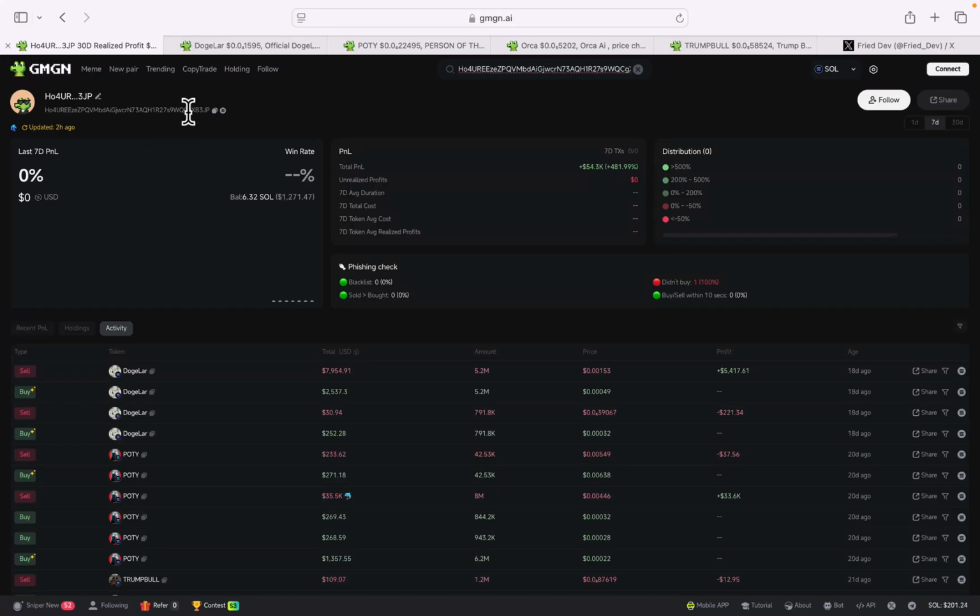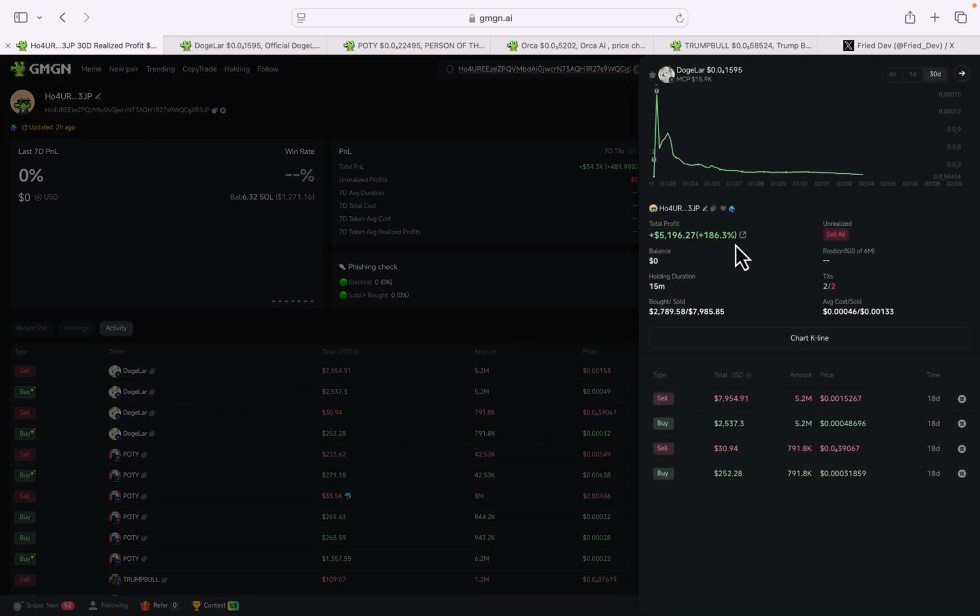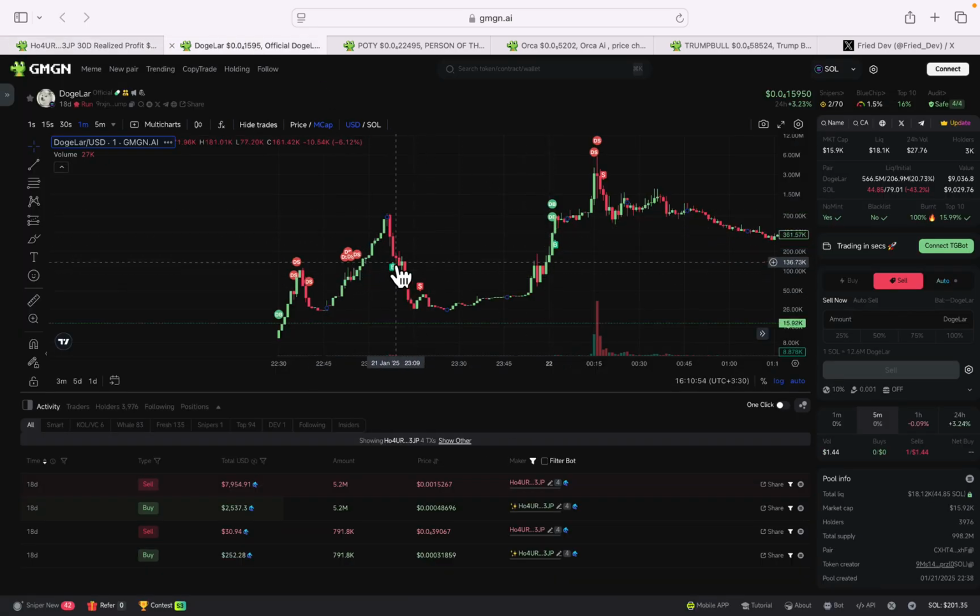This wallet address prints you money. Every token that he buys skyrockets, and you can easily copy trade this wallet. Just look at his last tokens. He bought this token, he made 186% profit. You were able to easily buy this token. He bought it in here. Even the price decreased and reached something around $28,000 market cap, and it went to $6 million.